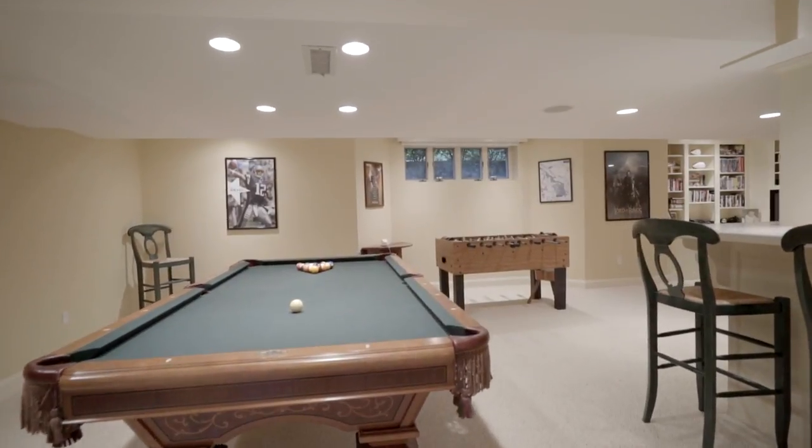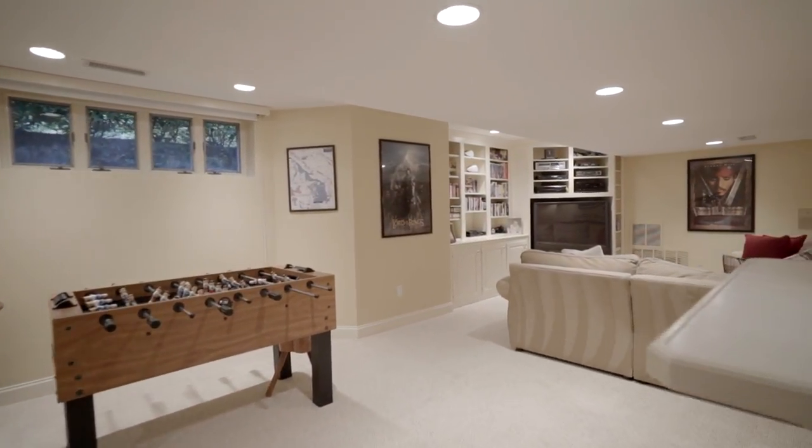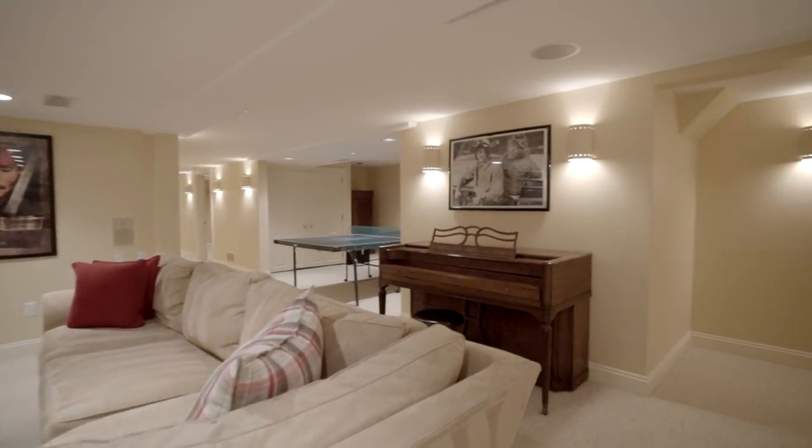The renovated lower level is designed for family time and entertaining and offers a recreation room, game area, exercise room, art studio, plus an au pair suite with a kitchenette and full bathroom.